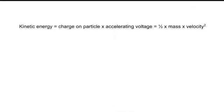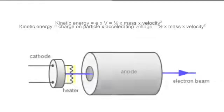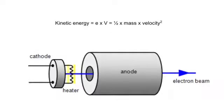You could actually work out the kinetic energy of the particle, because if you know the charge of the particle, you can times it by that accelerating voltage across the Ds. That would be the same as working it out by knowing its mass and its speed by doing half mv squared. Does that ring a bell? Because you have seen it before in the electron gun equation, when we're accelerating electrons as our charged particles across the electron gun or the X-ray machine.